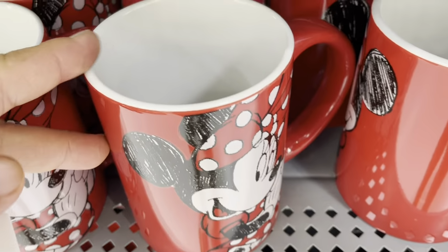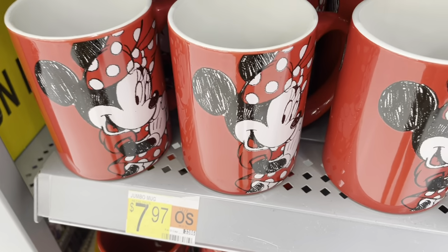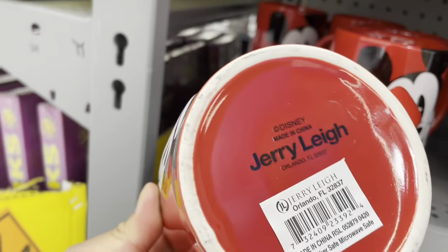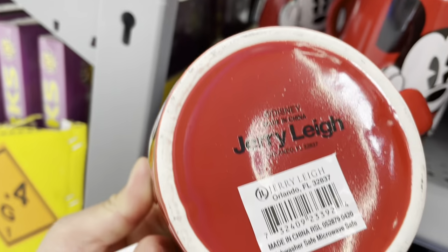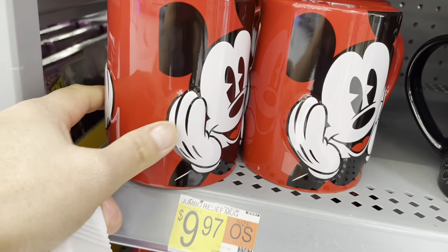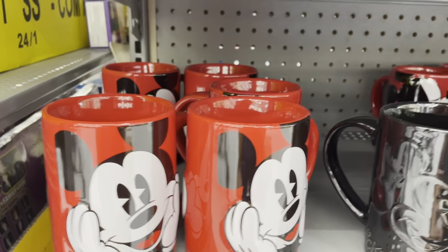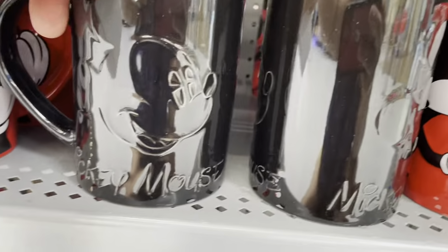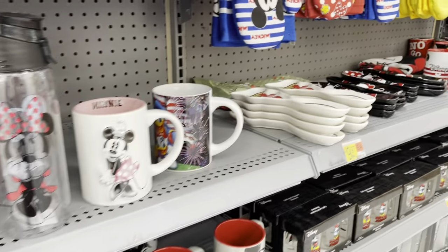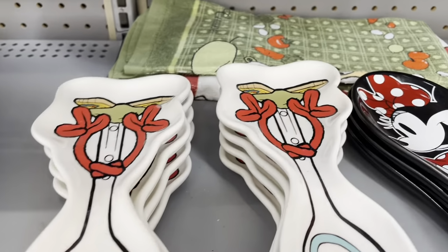It's big size. The price is almost $8. But it's a nice one. It's heavy. Nice design. So this is the spoon.